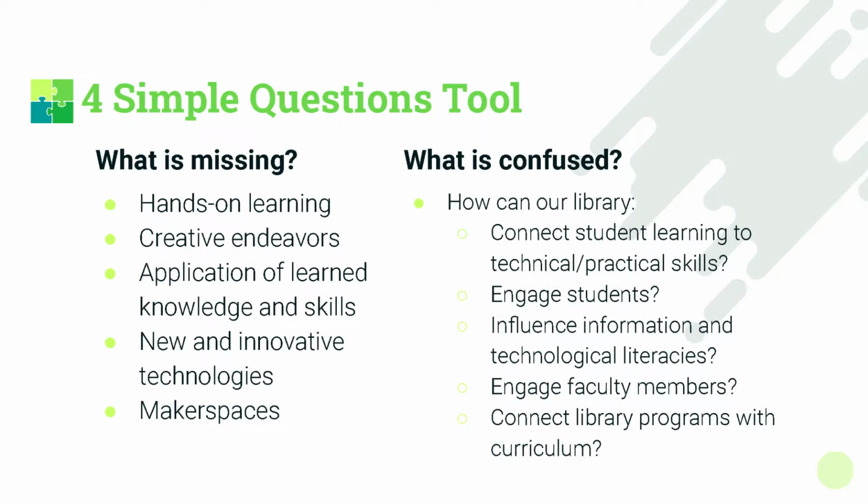Now that we've talked about what is wrong, what is missing that could help fix that? We need our library to create a space for hands-on learning, creative endeavors, and the application of learned knowledge and skills. We can achieve that with new and innovative technologies that are used in makerspaces.